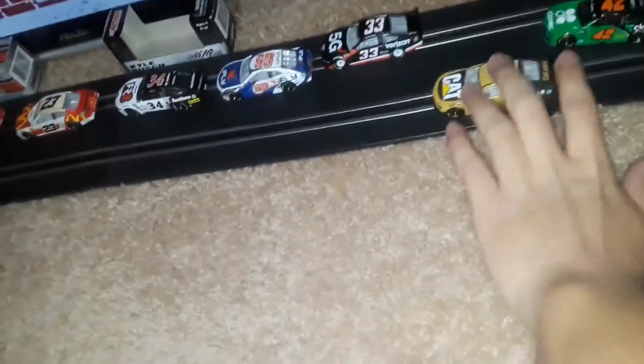Tyler Reddick's a little faster than usual. He is going to pass a whole hell ton of cars. And he is going to also get past that number 42 right there. And that's it, folks. He's going to get past that 42 and work on getting past that 33. Here comes a Flash Racer Motorsports driver, Simon Torres.